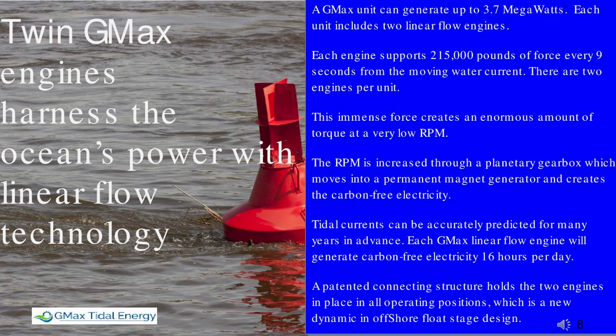Tidal currents can be accurately predicted for many years in advance. Each GMax linear flow engine will generate carbon-free electricity 16 hours per day. A patented connecting structure holds the 2 engines in place in all operating positions, which is a new dynamic in offshore float stage design. Currently, we have built 2 prototypes. The first is the engine, and the second prototype includes the entire connecting structure and movement operations.